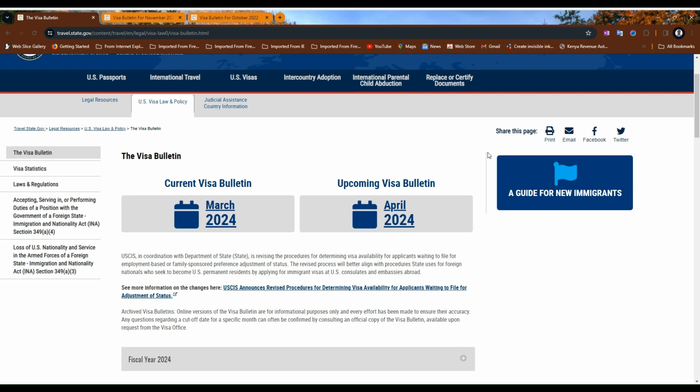Secondly, the Visa Bulletin shows the availability of visas for a particular month. It specifies the cutoff for those to proceed with the next diversity visa interview process. So it is very important. It is a tool whereby you will be able to determine when you are likely to receive your 2NL or interview notification. So you have to know how to read this.